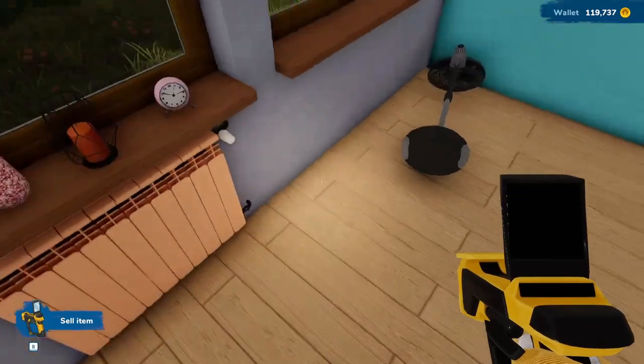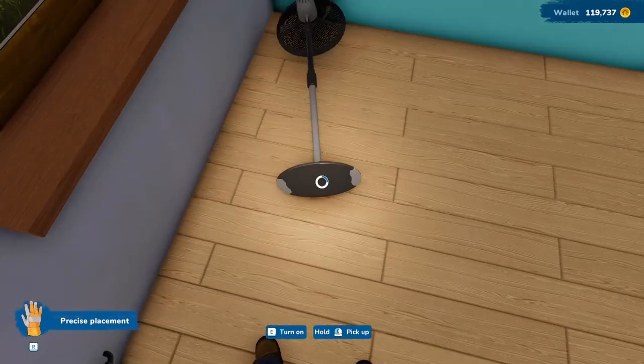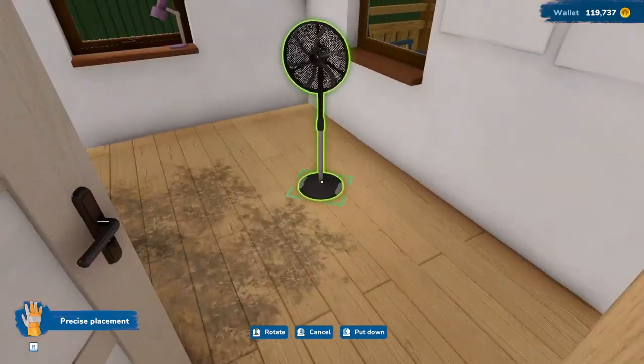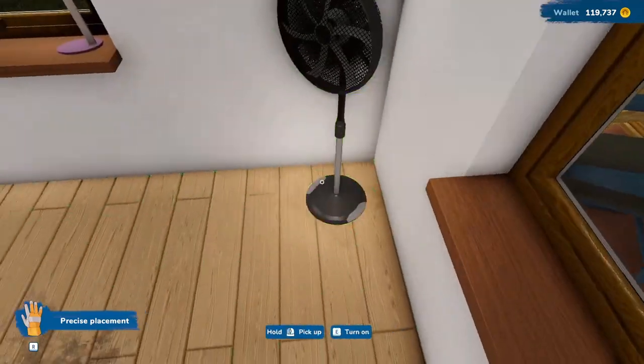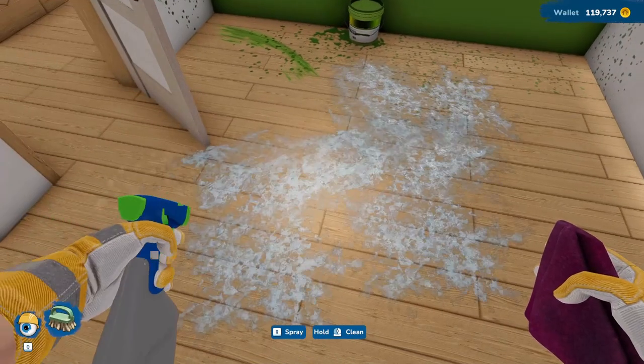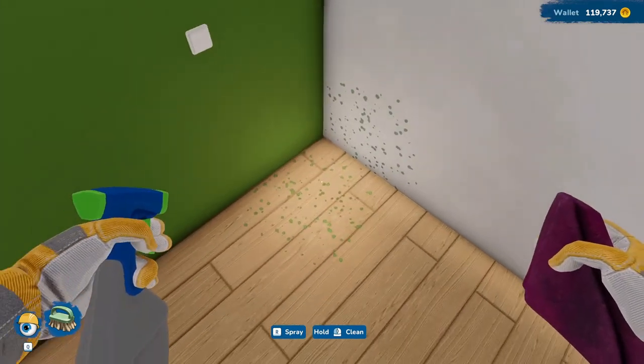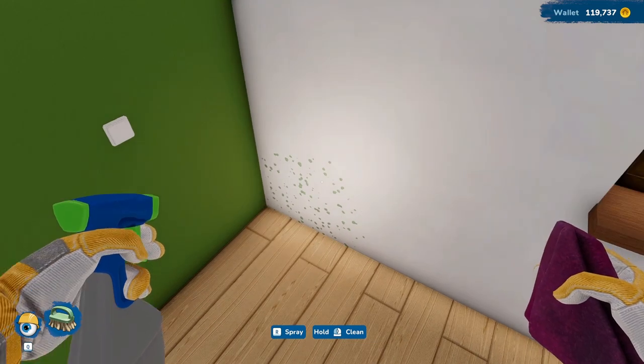Guess what? This one, let's put it in here in the bedroom. Apparently I got more cleaning to do in here. Didn't expect that. How did that one happen? I don't know.